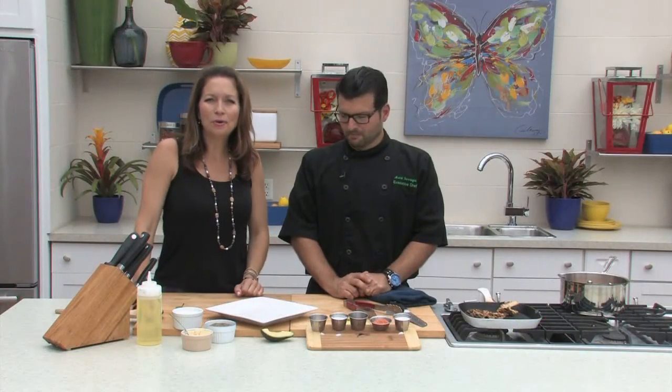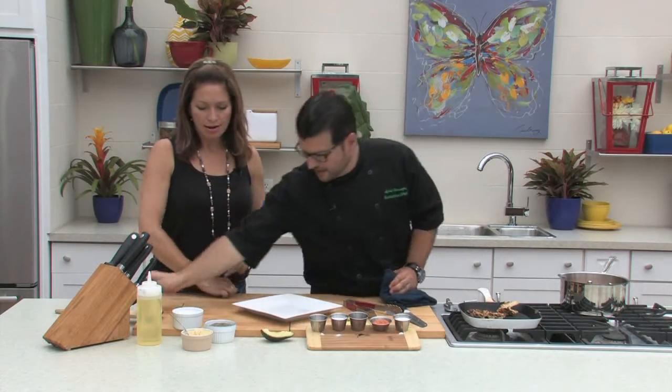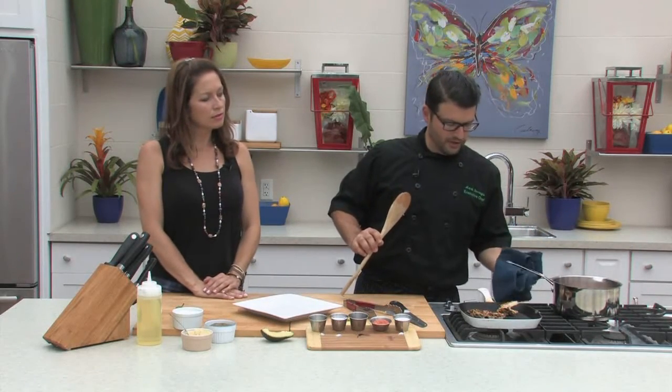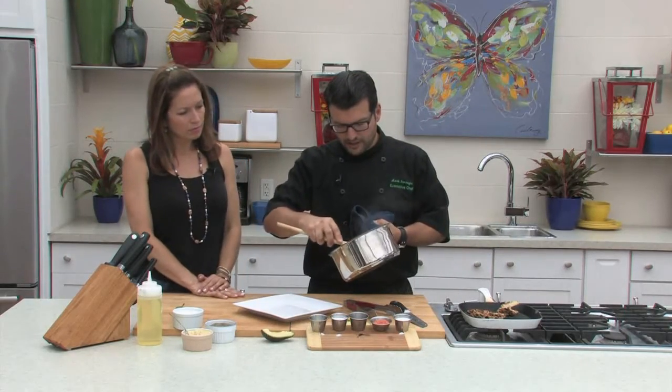Welcome back to Terra at Home. We're back with Chef Mark, and we have our rice prepared. And the chicken's done, and we're just going to plate it up now. All I did with this rice, real simple, a little bit of garlic, long grain. I put some stewed tomatoes in there, a little bit of corn.